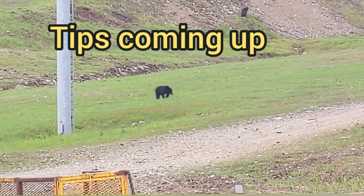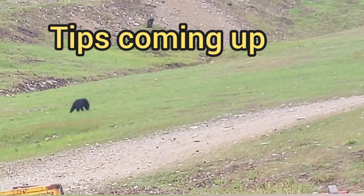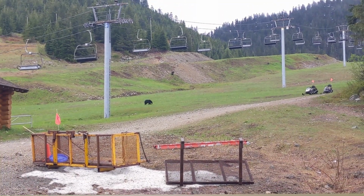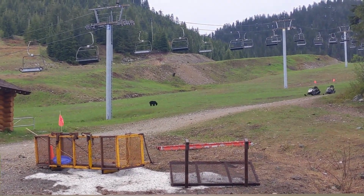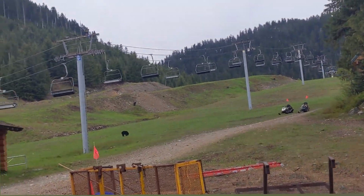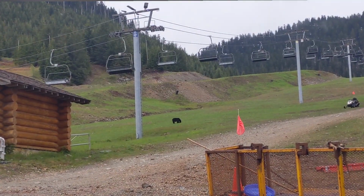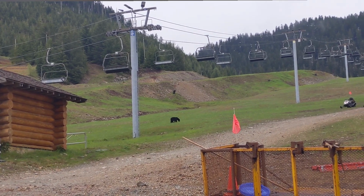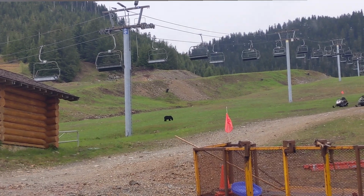In a bit, I'll give you advice on the different types of attacks and what to do if it happens. But in general, you want to avoid surprising them. Speak calmly, don't run, and back away slowly. If a bear approaches, stand your ground, raise your arms to look bigger, and shout loudly. If it charges, use your bear spray and stand your ground.